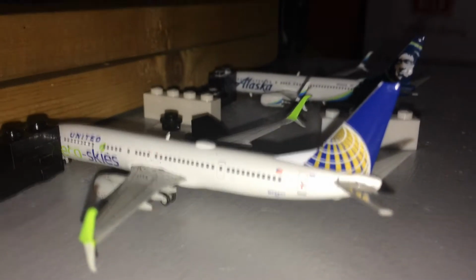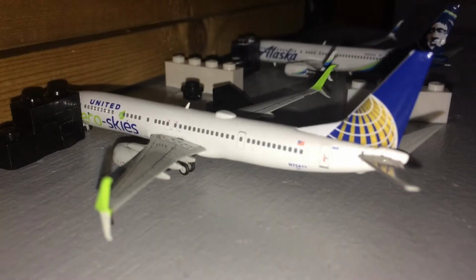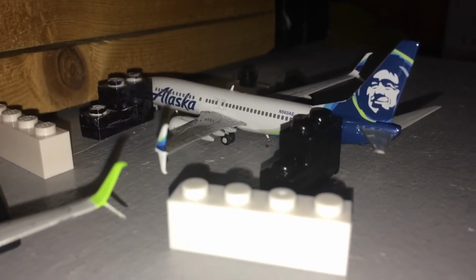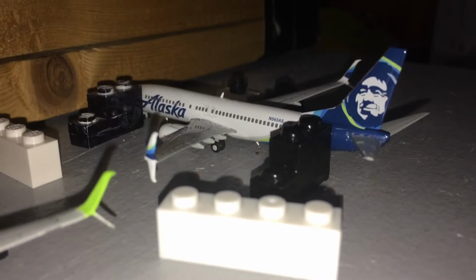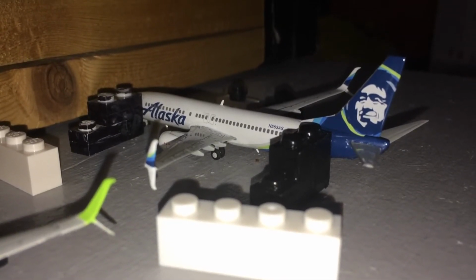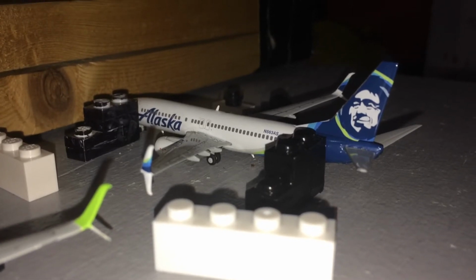But yeah, this aircraft just came in from Houston Intercontinental, and in a little while will depart for Denver. Right here we have an Alaska 737-800, just came in and is getting passengers off from San Jose, California, and in a little while is going to depart for Portland, Oregon.